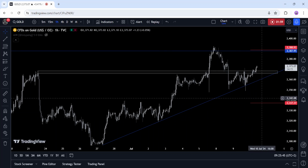These red lines define the average daily range for today. Tomorrow is going to be the most important day of the week as we get the US CPI and the US jobless claims figures. On Friday, we conclude the week with the US PPI and the University of Michigan Consumer Sentiment Survey.